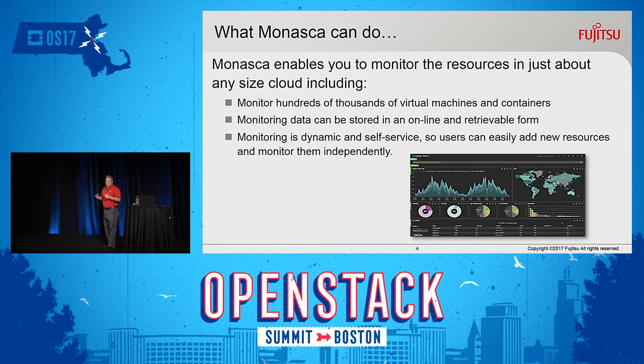So, other things that it can do, it enables you to monitor hundreds of thousands of virtual machines, containers, as we've talked about. The monitoring data can be stored either online and in a retrievable form. And it's a dynamic self-service, so users can easily add new resources themselves and monitor them independent of other people's dashboards.